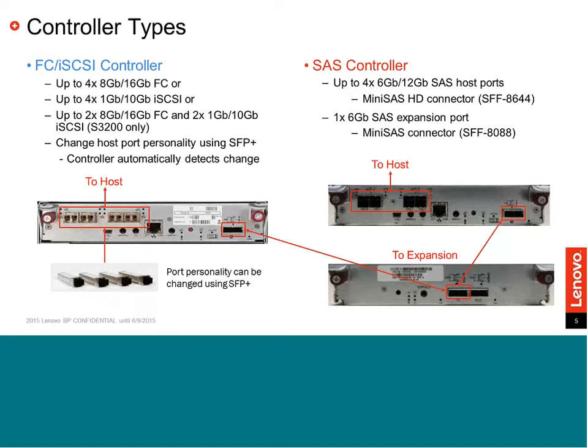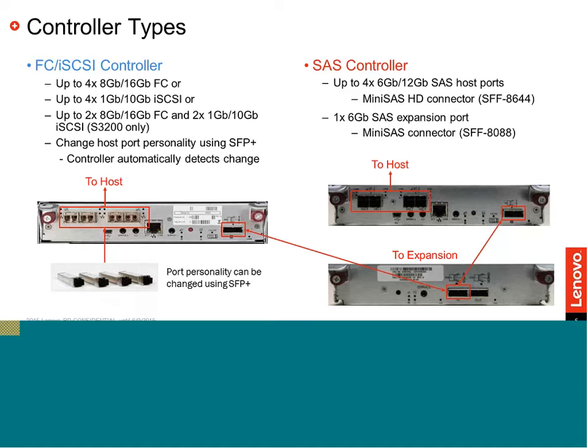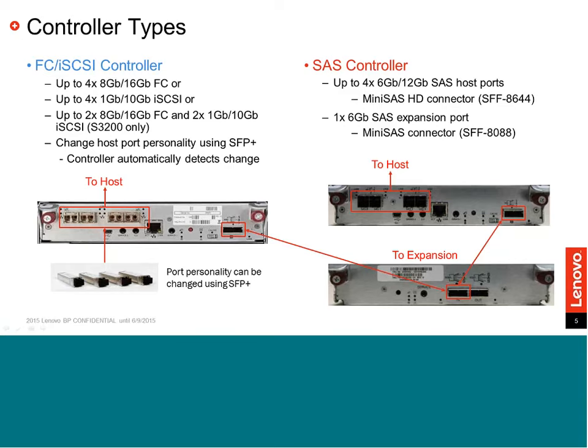For the SAS controller, it gives you up to 4 6 and 12 gig SAS host ports, and it has the mini-SAS HD connector, SFF-8644, on the front side for host connectivity. Then you have one 6 gig SAS expansion port connection for the backend connectivity to the expansion enclosures, and the connector type is SFF-8088.